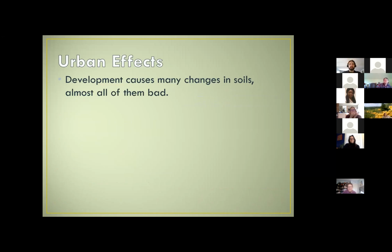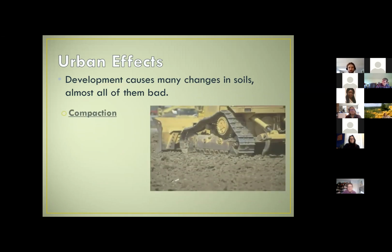Now, let's talk about urban effects. When we develop soils, when we build houses, when we put roads on top of it, when we put the shopping centers and offices, it causes a lot of changes in soils, and basically all of them from a soil health perspective are bad, unfortunately.